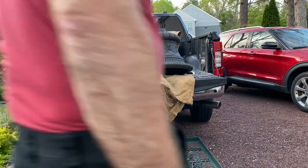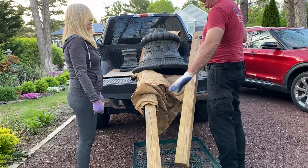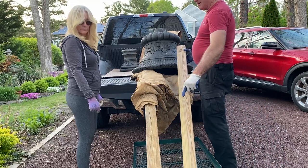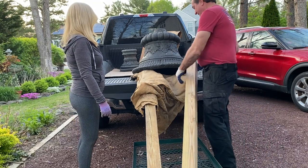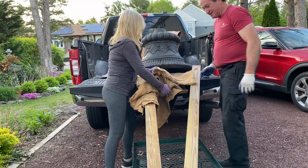No, you're gonna sit on it. No, I'm gonna help you with this. No, we need at least 100 pounds. Really? Up front there. Yeah. Well, how are you going to do this all on your own? It should just be leverage. All right, now we're going to switch sides. Okay.